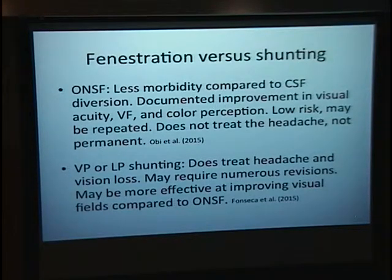The other procedures being ventricular peritoneal shunting or lumbar peritoneal shunting. These procedures do treat the headaches and the vision loss together, so that's kind of nice. But unfortunately, they do oftentimes require some patients to have numerous revisions. Some patients do really well.